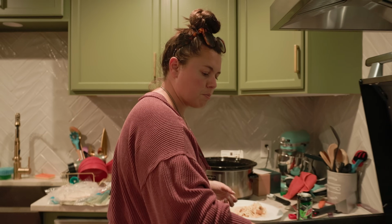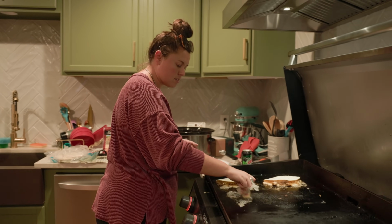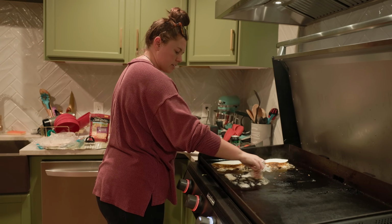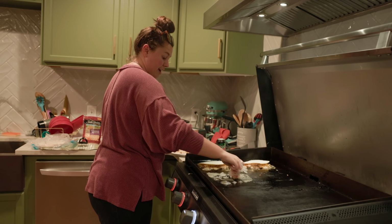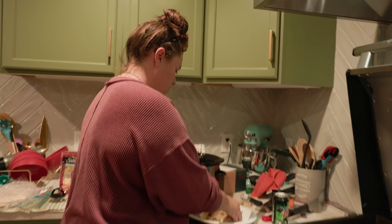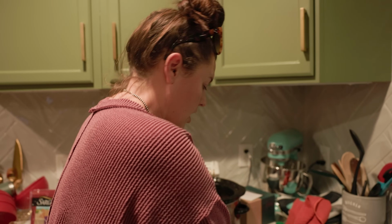A little pre-baby quesadillas. Luckily, I threw this chicken in the crock pot this morning because I didn't really count on having to feed everybody, but now it's just easy. So everyone's getting fed. Jonathan's on his way back from Kentucky.